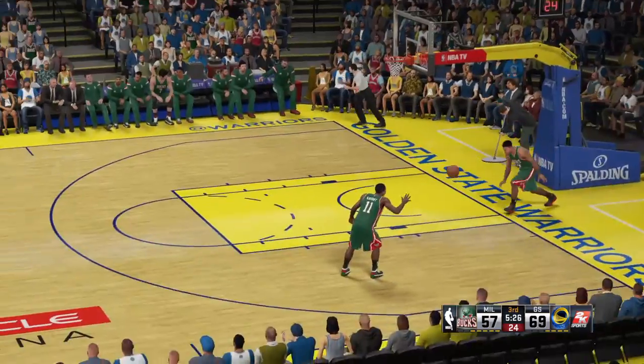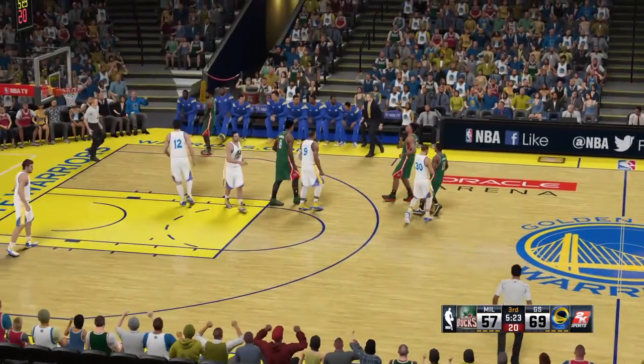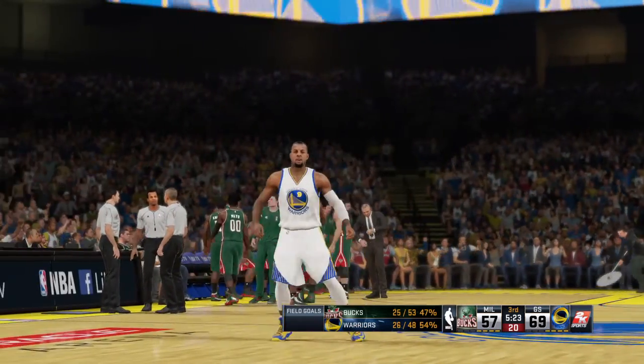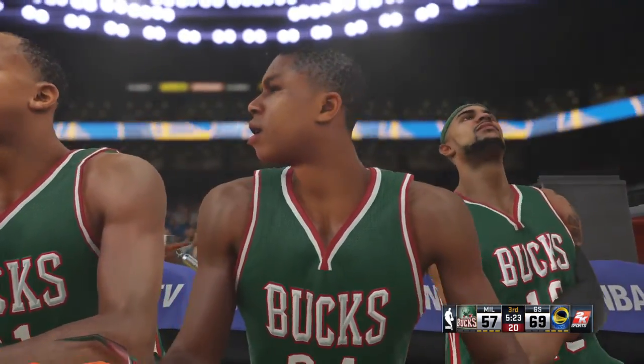Man, an even stronger second half. Tremendous efficiency at the offensive end of the floor. Yeah, I know you know about how the basket can seem like it's 10 feet wide when you're in the zone. That's where they are right now. Now a timeout called by Milwaukee.